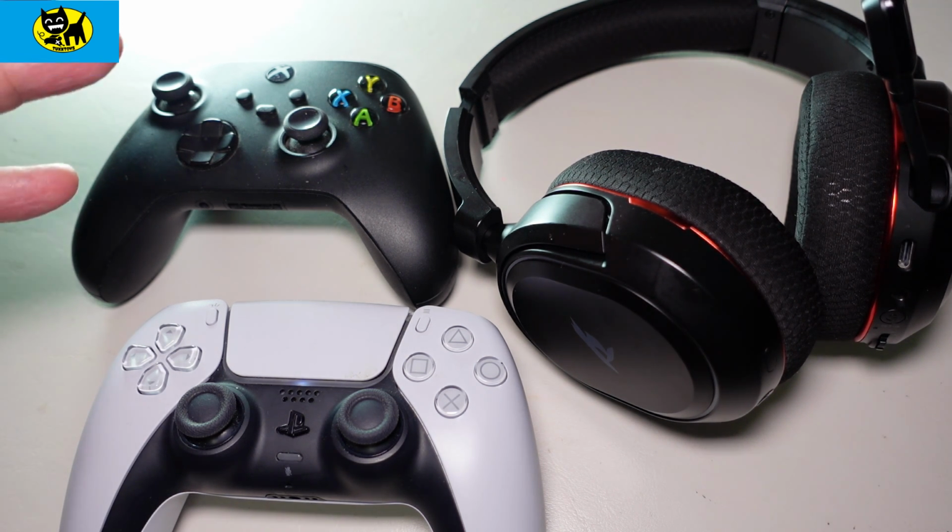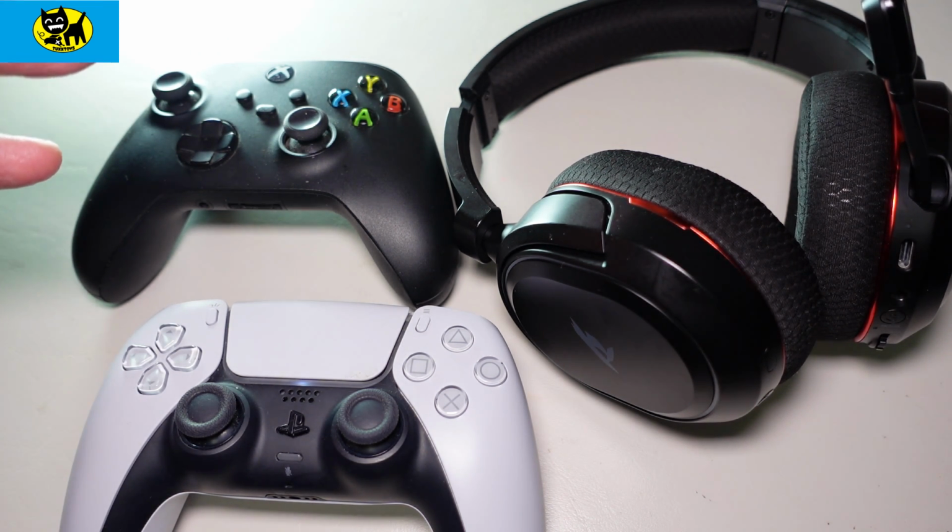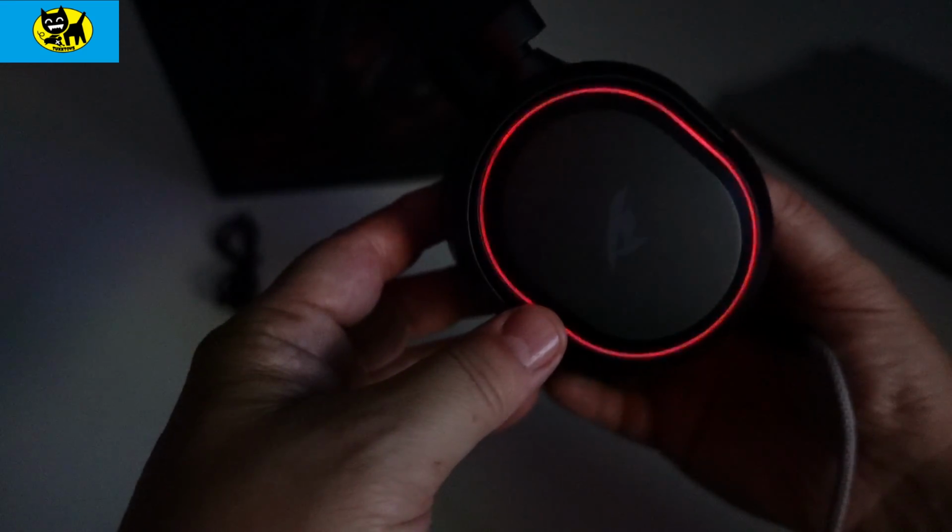So really, it's a game changer for you. It's going to make you a better gamer, and it's going to help you enjoy your games even more. Now, besides the amazing sound, it's got this great LED lighting too. Check it out. We have kind of a flashing red look here too.